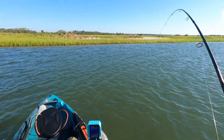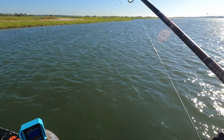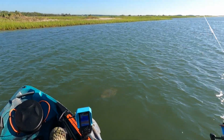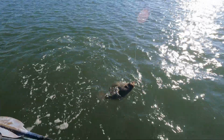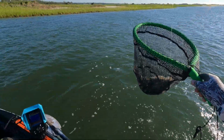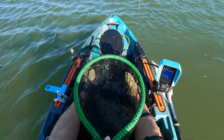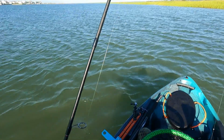Man, it's a good fish here. Oh yeah, this is a real good fish here. Man, this is a good fish, guys. Oh, look at the size of that boy. Woo, woo! Come on, get in that net. Oh, that's what I'm talking about. Man, you kidding me?